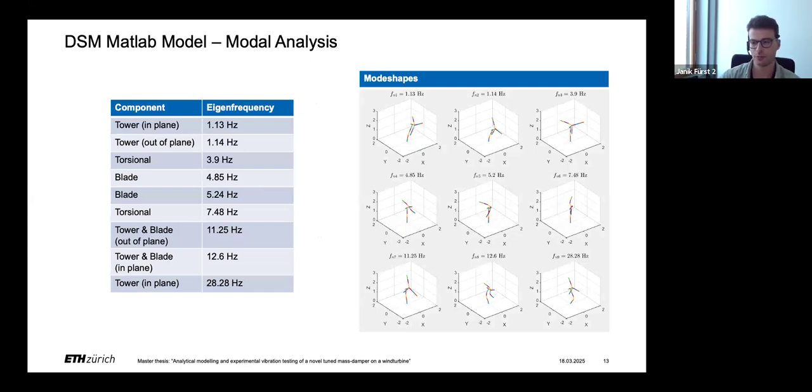Now to the modal analysis of our model. In the right figure are the plots of the first 9 mode shapes of our MATLAB model. The first one, for example, is the first tower mode shape in global X direction, and the second one in global Y direction. So the most important ones are these in global X directions because our known eigenfrequencies from the experiments also come from a unidirectional excitation. And for the experiments, we tuned our 2 damping units Mario showed you in the beginning to 1.1 and 5.2 Hertz to target the tower and the blades vibrations.